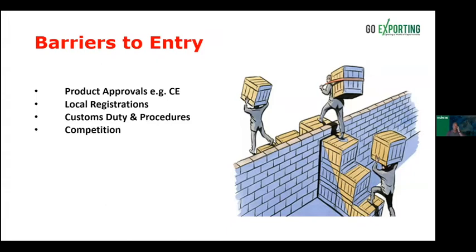And what about the competition? Competition can be a barrier to entry. You shouldn't be too concerned about competition because it shows there is a market for your product as well. But be aware of what the competition is and assess their strengths and weaknesses and what they can offer, what they're offering compared to you in terms of pricing, as well as in terms of quality and features and benefits and the unique selling points of their products.